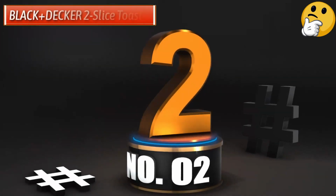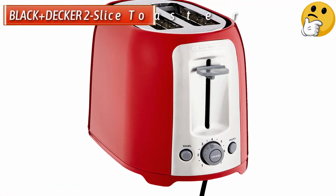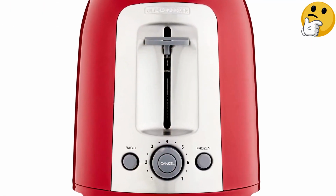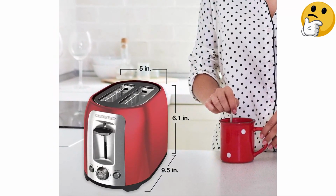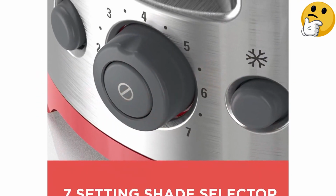Number 2. Best budget, Black+Decker 2-slice toaster. If you're on a budget, this Black+Decker pick costs less than the ingredients required to make a week's worth of avocado toast. It offers the basic features you'd expect from a toaster: crumb tray and buttons for bagels, frozen foods, and cancellation, with a few unexpected perks.